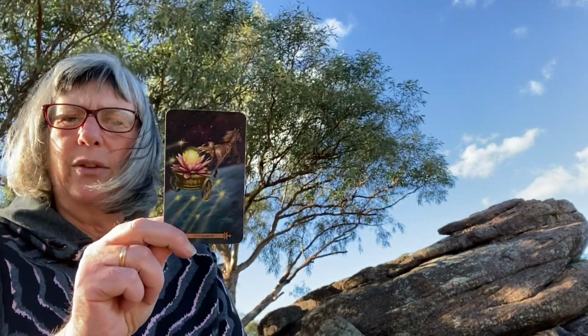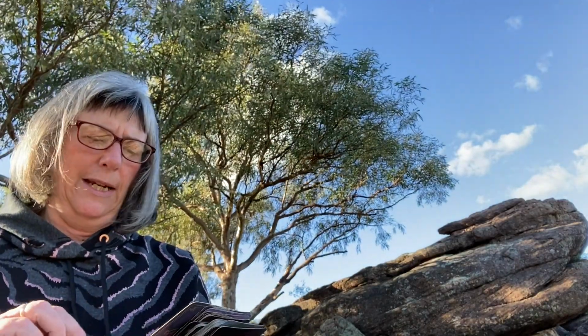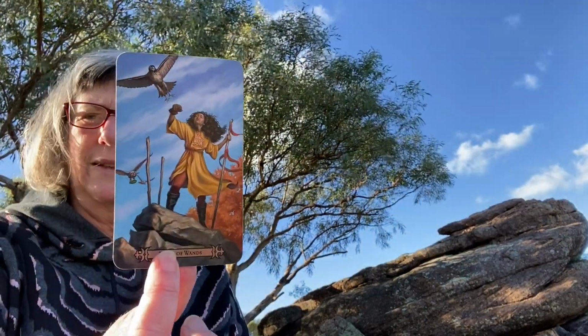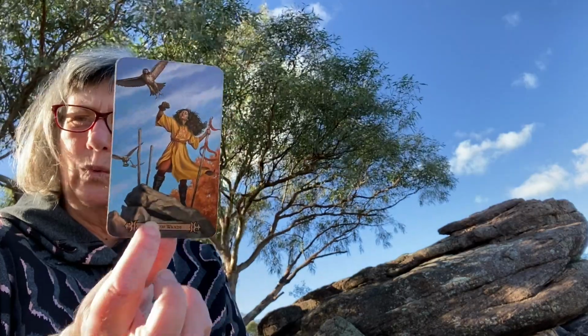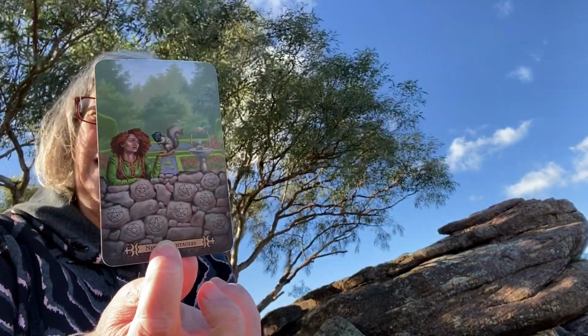Moving quickly through life, making the most, taking the wild ride. Imagine the courage that he would have had to come to Australia. Three of Wands. This is the card I most associate with foreign shores. The work, the waiting that he did en route back to Italy. The Nine of Pentacles, living that independent life.